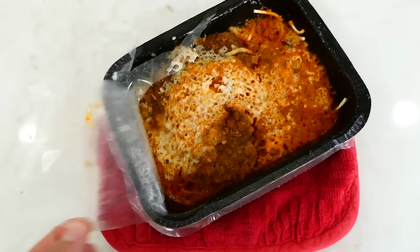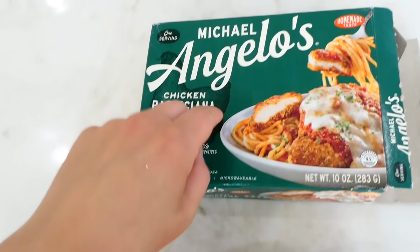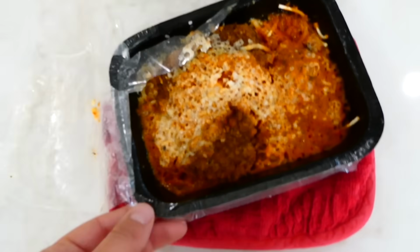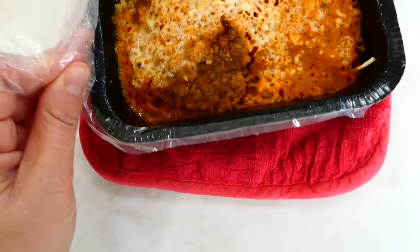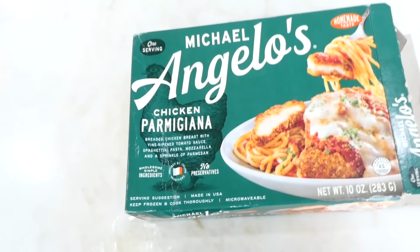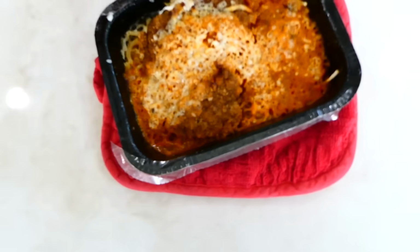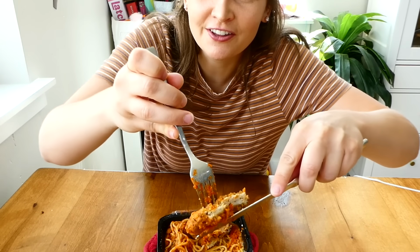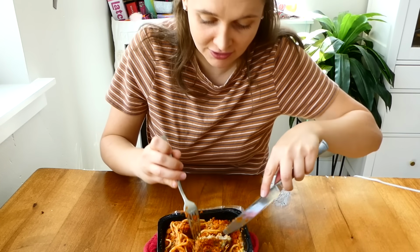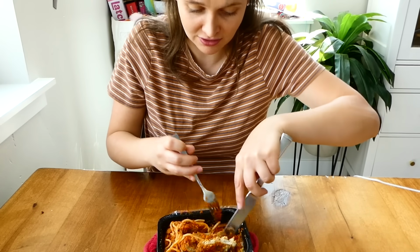Michelangelo is very hot right now, and Michelangelo also says it tastes homemade, so we will see about that. I will admit it actually does look really good. It smells really good too, so Michelangelo, you are thoroughly impressing me right now. I wanted to show you what the chicken looks like inside, and the chicken looks really good. For a really cheap frozen meal, this looks delicious.